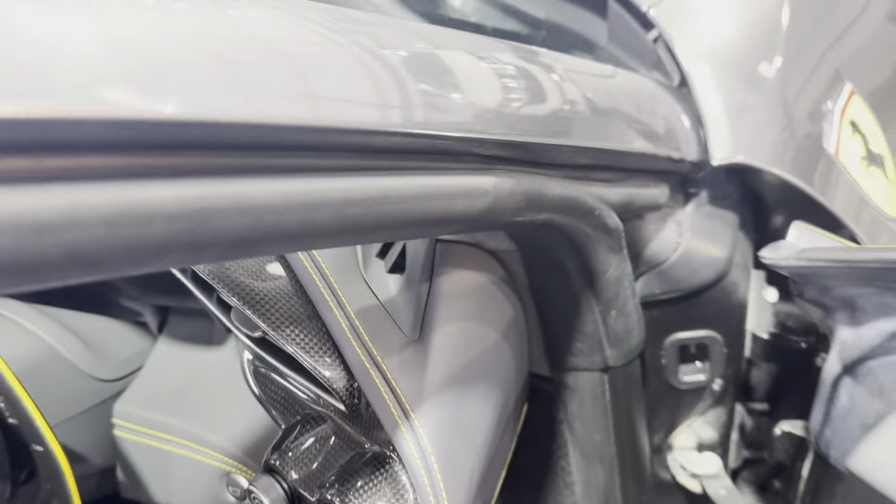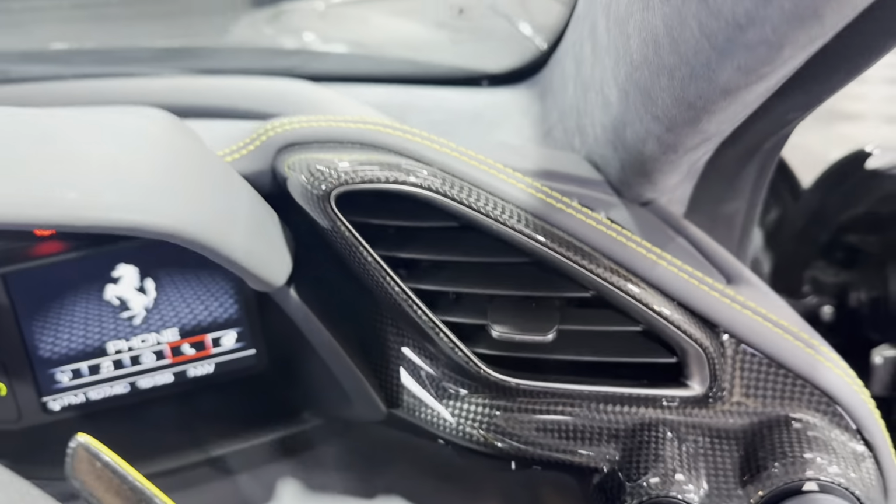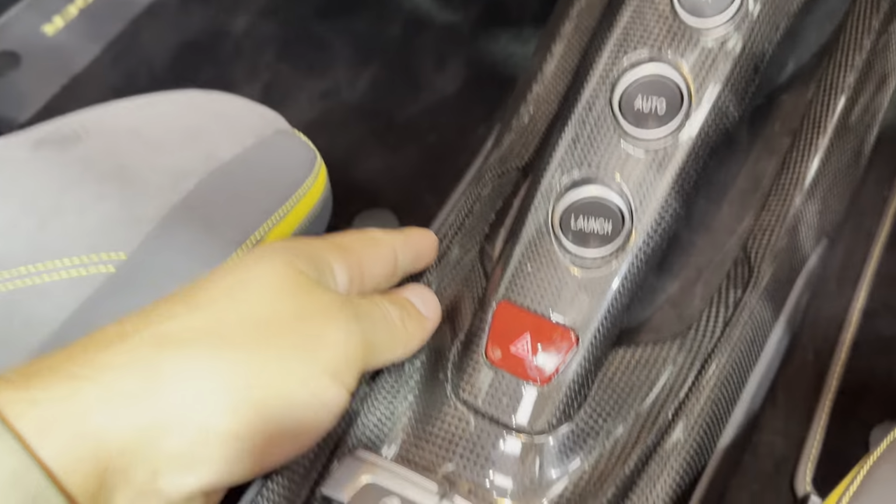You've got the full carbon fibre interior trim, so all that in carbon fibre. That, the central bridge in carbon fibre, all this in carbon fibre is an option. Got 2 keys.